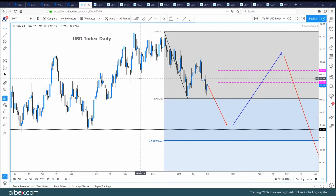Pretty quiet week really last week in FX, apart from Friday. We had non-farm payroll. We saw some upward pressure in yen crosses, especially dollar yen, but we still believe that the bias in the dollar is still to the downside.